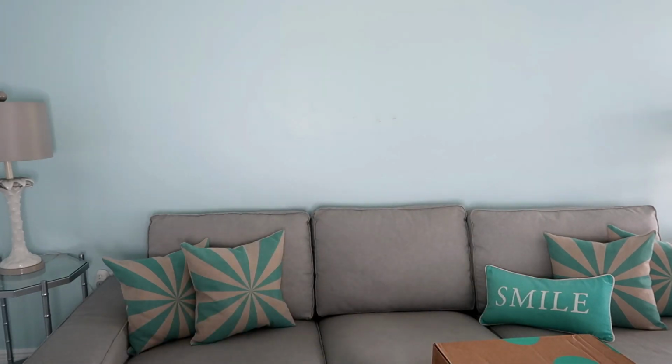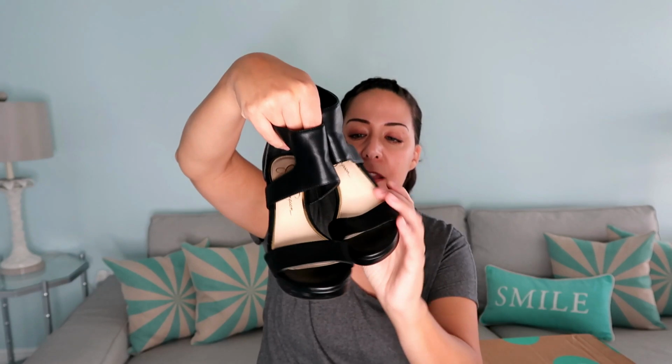Then we have the Enzos. These are beautiful. I'm really gonna have to look these up. These feel very well made. Maybe 20. Jessica Simpson black shoes. Again, these feel like leather and they're in really good shape. So maybe $10 to $20.